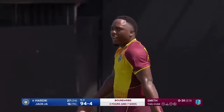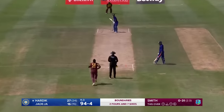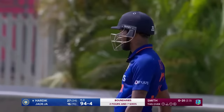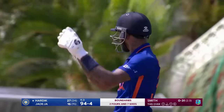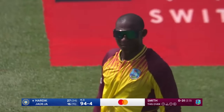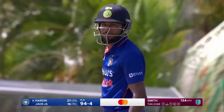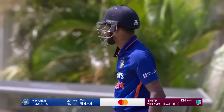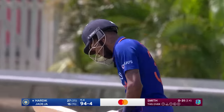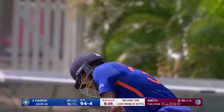Missed out in the first match here with a start, 27 from 24, Hardik Pandya. Real game changer he is with the bat or with the ball. Of course, recovered from a stress fracture, which is always a difficult challenge.